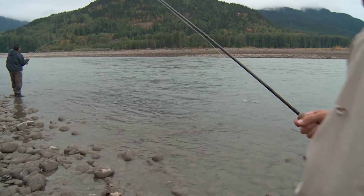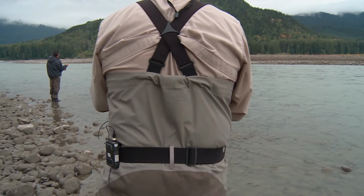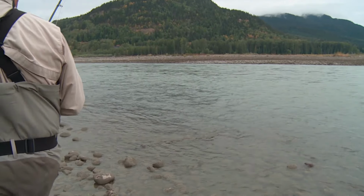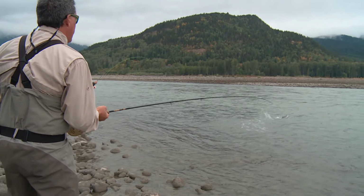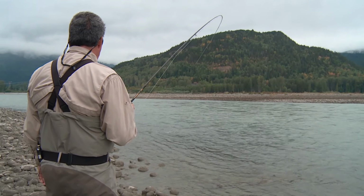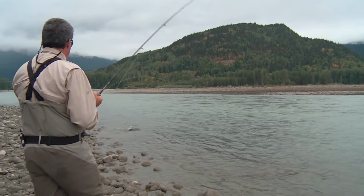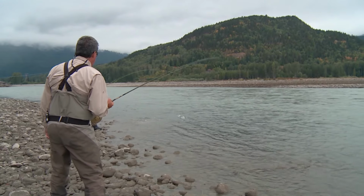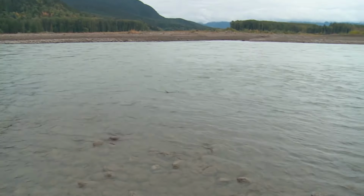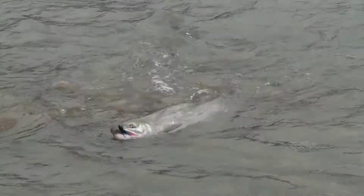A pinky. Mine sure didn't fight like a pink. It has way more spunk. No, I know. Oh, that's a sockeye. It's not a pink. Is it a sockeye? Sockeye. Oh, it is a sockeye. Maybe mine's a sockeye too. I have a sockeye. Well, you saw it ripped across the river, right? When have you ever had a pink do that? A nice sockeye. Look at the weight on it.